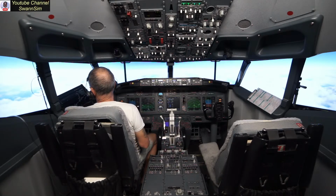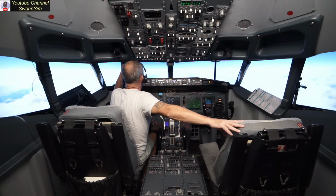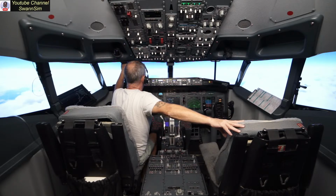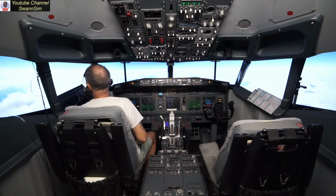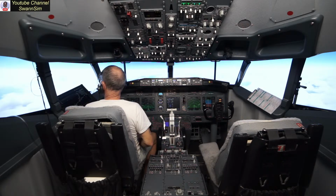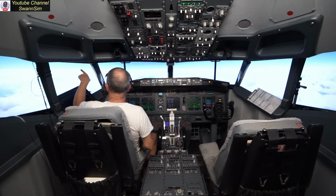I'll tell you, the view out the window is amazing. These clouds look phenomenal. Laminar should find the guy that made these and hire him, because they're far superior to X-Plane 12. Beautiful view. Absolutely beautiful. You even have little tiny puffs of cloud drifting past above the lower layer every now and then. Pretty cool.